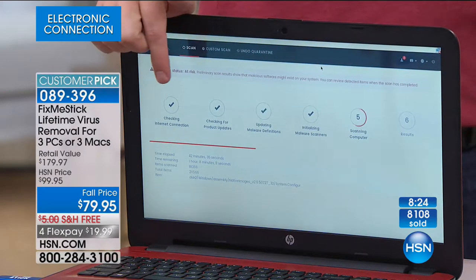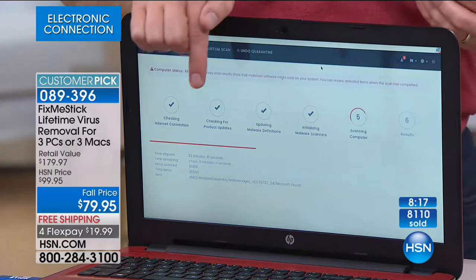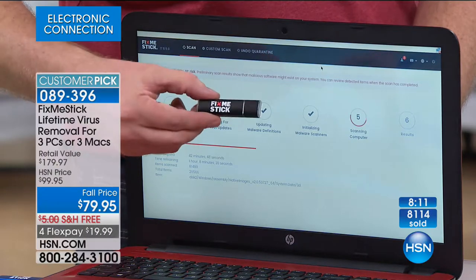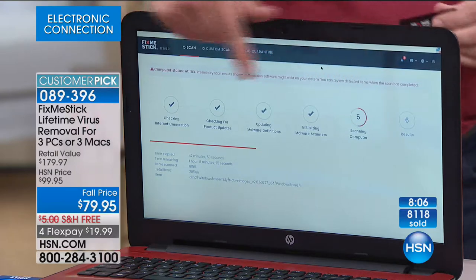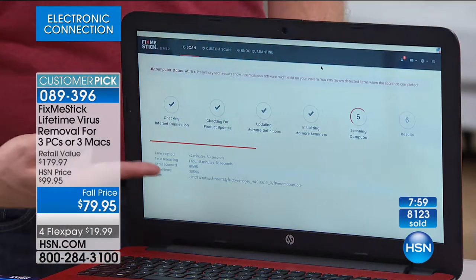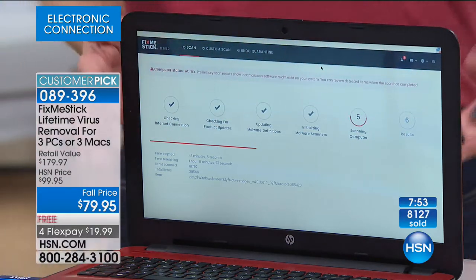Now, what it does is, step one, it makes sure you're online. Step 2, 3, and 4, this is the part that's exclusive for HSN because everywhere else you're paying $60 a year for the upgrades. For here, it's a lifetime of upgrades. As many times as you run it, you get lifetime upgrades for free. Step 5, this is when we start to scan. Now this red bar, that's my hard drive. My antivirus stops about 10 or 15 minutes. I've already been scanning 42 minutes, but Fix Me Stick won't stop for another hour and a half, about 2 hours total to scan every file that's on here.